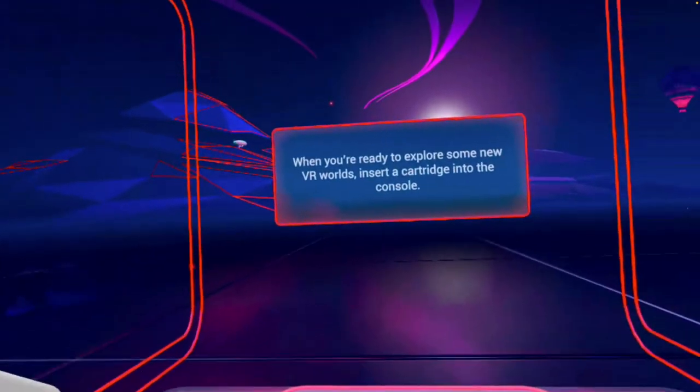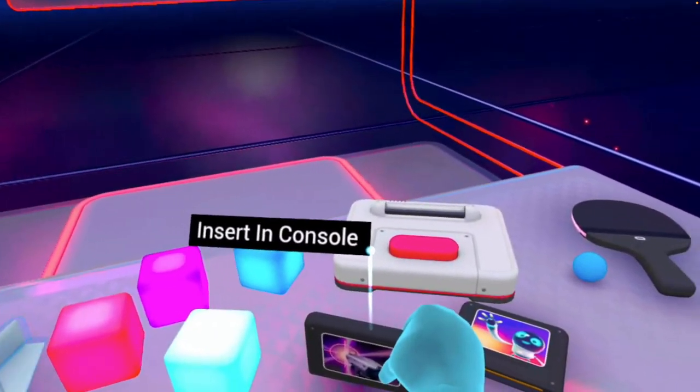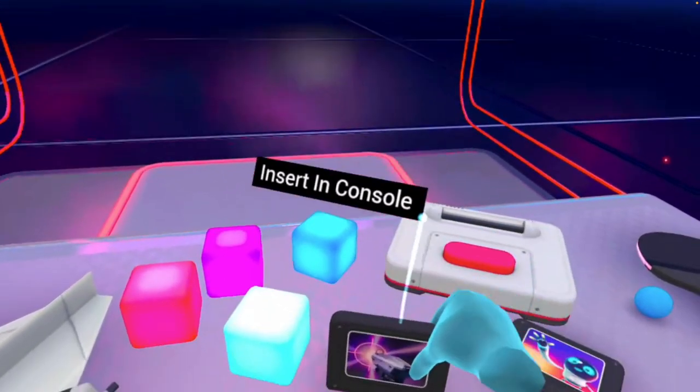When you're ready to explore some new VR worlds, insert the cartridge into the console. Okay.